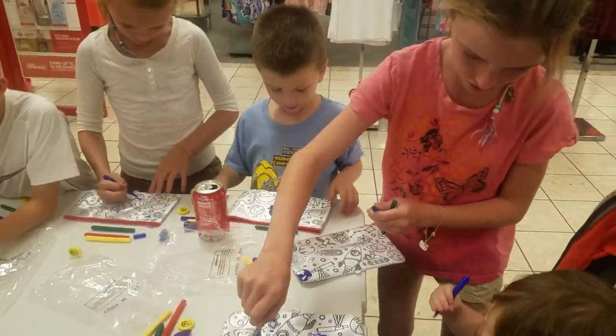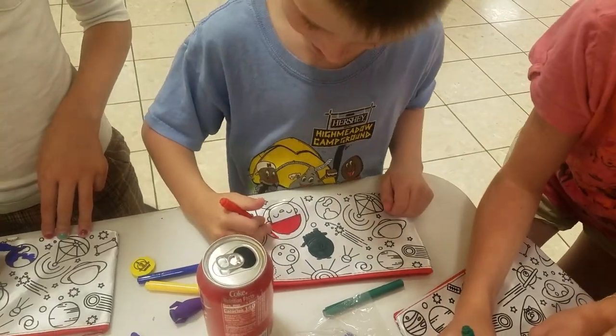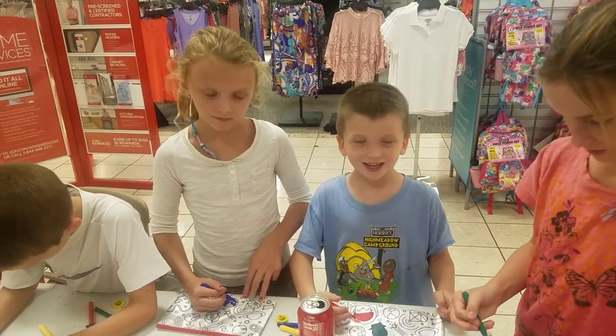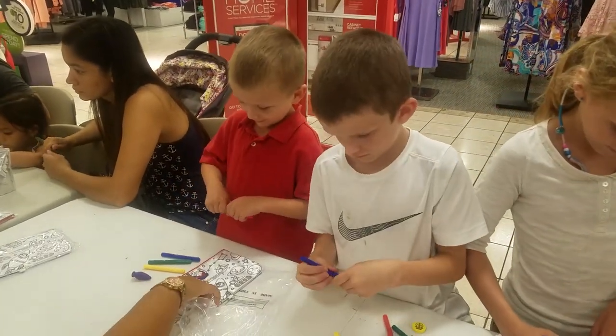How cool are these pencil holders, guys? Cool. Nice. Yeah, nice. This is so cool. Ben, what are you making, buddy? What color are you making your Martian? Look at our hair. Their hair.